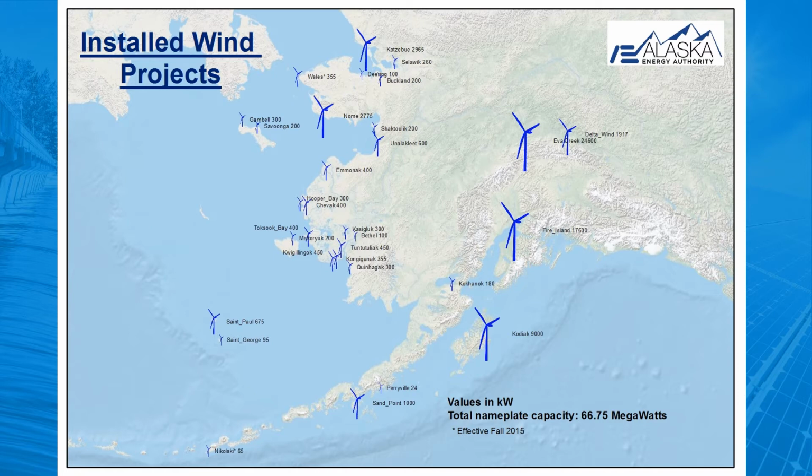These are the locations of currently operating community-scale wind projects in the state. Note how they align with the wind resource map on the previous slide. Turbine icon size roughly correlates to project size, with 44 megawatts of rated wind capacity on the Railbelt Road System, 14.73 megawatts in the 3 hub communities of Kodiak, Kotzebue, and Nome, and the remaining 8 megawatts of wind distributed across 25 smaller communities.